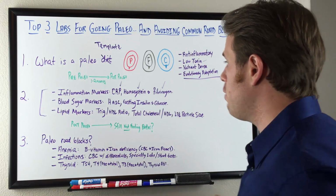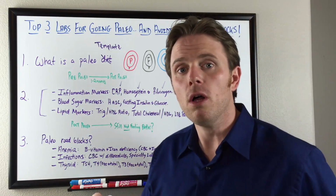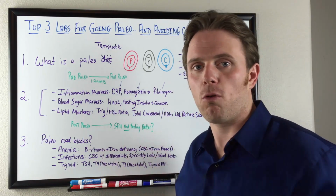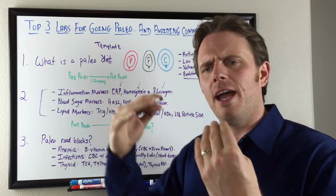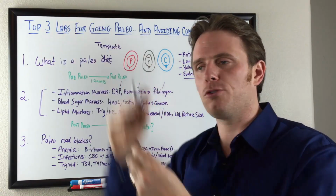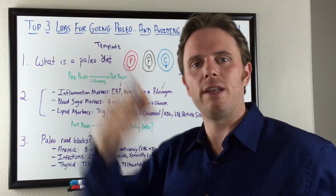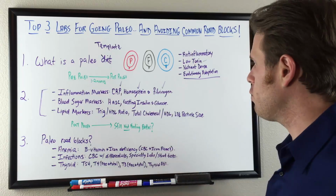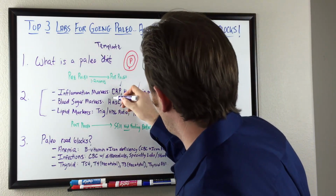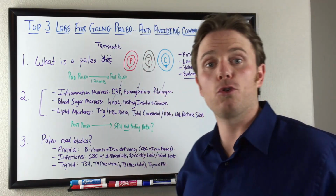Blood sugar markers, I already mentioned, most people are overweight. 60 to 70% of people are obese or overweight, and obesity is like the next 40 to 50%. So typically BMI of 25 is overweight, obesity is 30 or above. But you can see here, blood sugar markers, A1C, this is a 90-day window of how our blood sugar fluctuates.